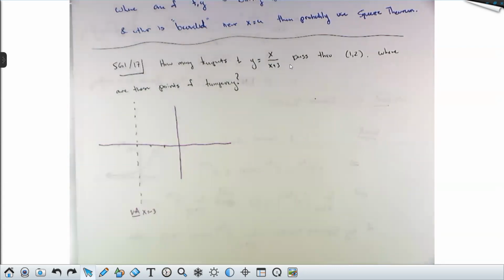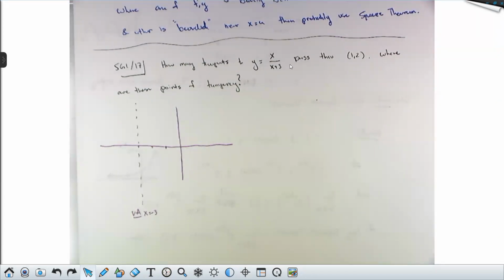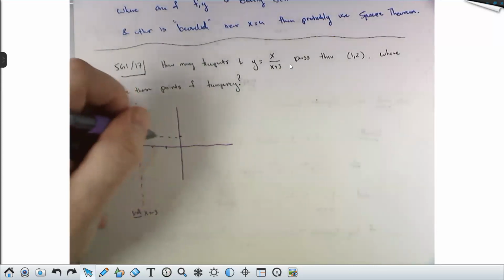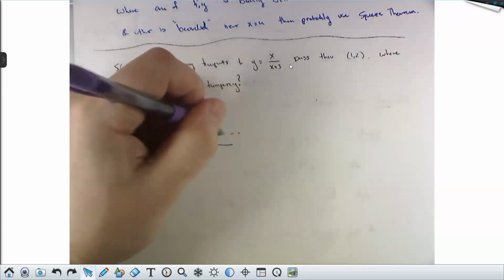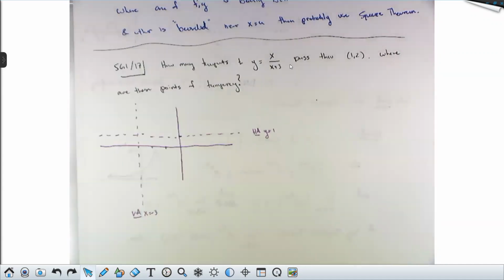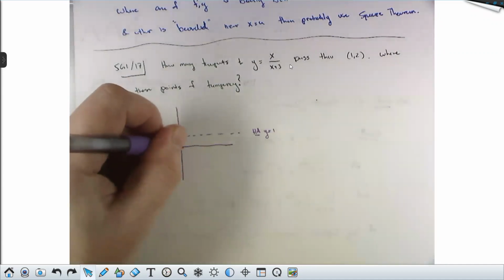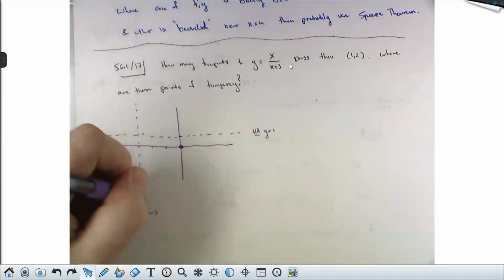The degree of the top and the bottom, they're both linear functions, both degree 1. So to find the horizontal asymptote, we would take the ratio of lead coefficients, which in this case is 1 over 1. So our horizontal asymptote is the horizontal line y equals 1. Other stuff we know about this, the top is equal to 0 when x is 0. That means we have an x and y intercept there at the origin.